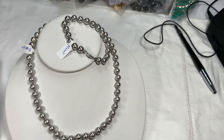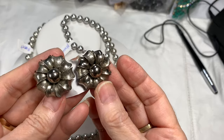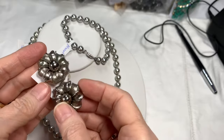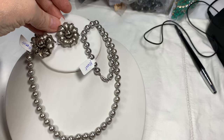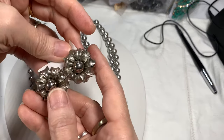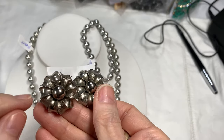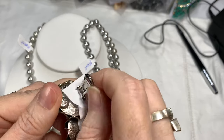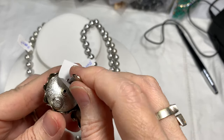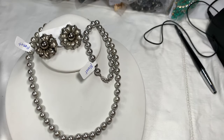And the only thing I could find to put with it are these incredibly awesome, really old clip-ons that just have a silver tone color that could go with it. I love these. They're so fun. Big flowers, a silver ball bead in the middle, and a textured petal every other one. Really nice condition. Clip-ons. Really old, right? And super clean. I just thought they look so adorable with that. I love that. That's so fun.